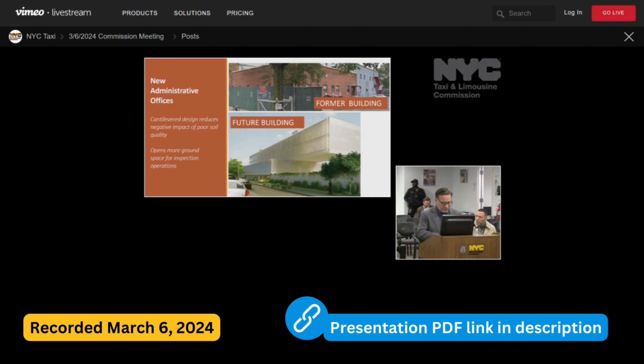If you haven't seen the former administrative building, on this slide the top image is the former building, which was an addition that was built in the 1980s. That's the building that was having foundation issues. The rendering on the bottom is the future administrative building. What the new building accomplishes is that the cantilever design reduces the negative impact of poor soil quality by raising it, which is what was causing the structural problems with the old building. And it opens more ground space for inspection operations.